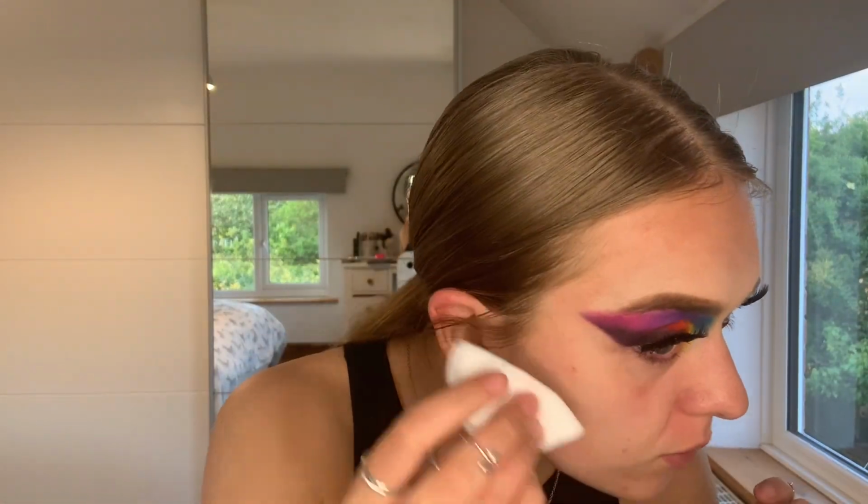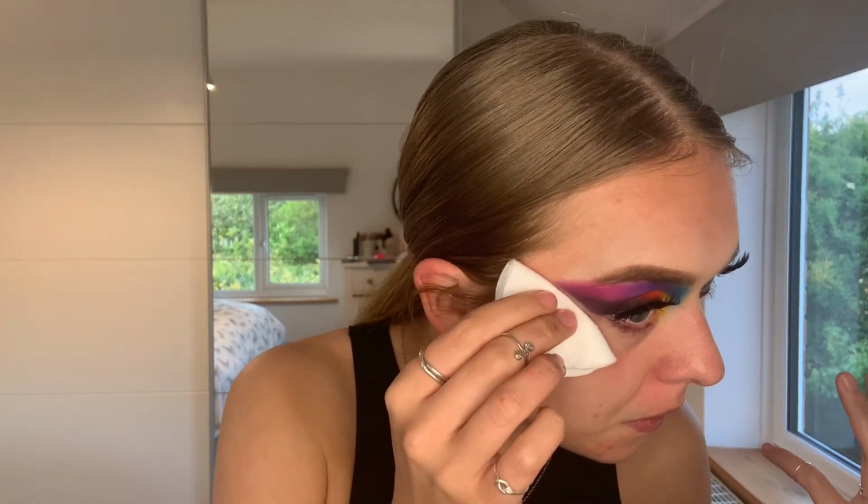Right, I've just quickly wiped away all of that fallout and just sharpened up. Oh, I feel like a parrot. I feel like a peacock.